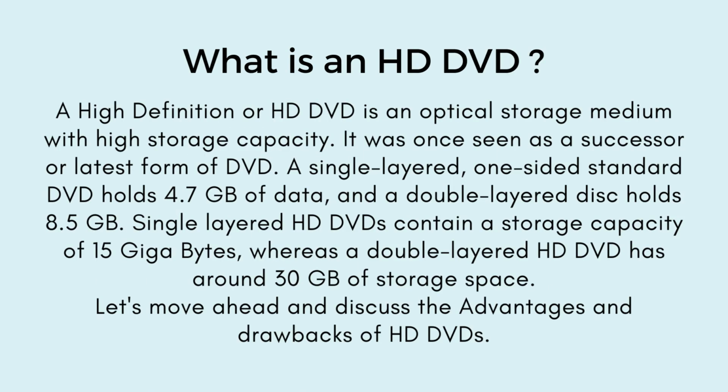What is an HD-DVD? A high-definition DVD, or HD-DVD, is an optical storage medium with high storage capacity. It was once seen as a successor to DVD. A single-layered, one-sided standard DVD holds 4.7 gigabytes of data and a double-layered disc holds 8.5 gigabytes. A single-layered HD DVD has a storage capacity of 15 gigabytes, whereas a double-layered HD DVD has around 30 gigabytes of storage space. Let's move ahead and discuss the advantages and drawbacks of HD DVDs.